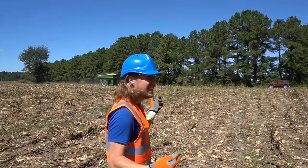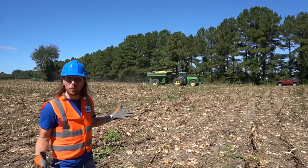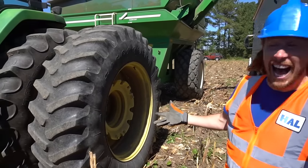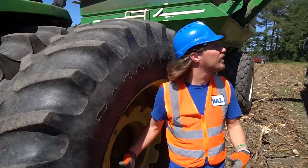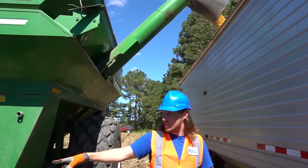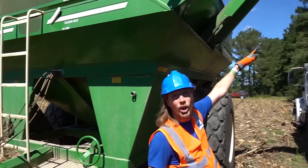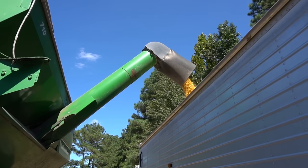Oh, wow, look, the grain cart is full and it's on its way over. My trailer's pulling it over here so we can dump it in this huge semi. How cool is that? Look at these tires! It's taller than me. Oh, that's a big tire. Come on, check it out. Look right here. The tractor's PTO shaft is what's operating the bin, and it's shooting the corn out on the spout up top.